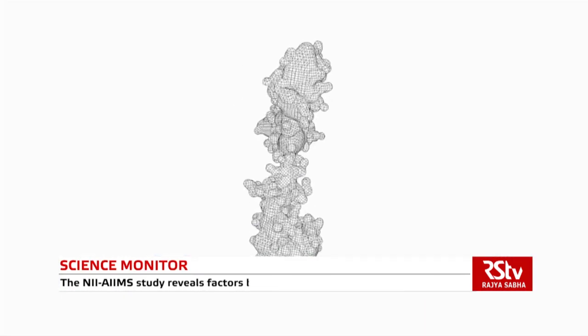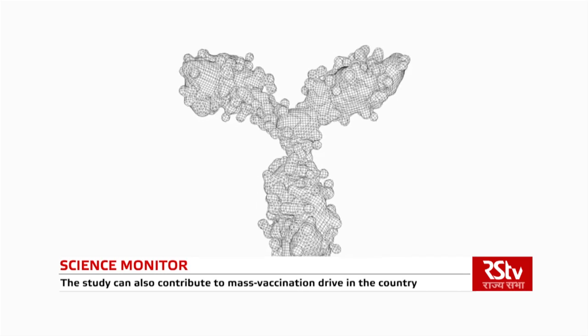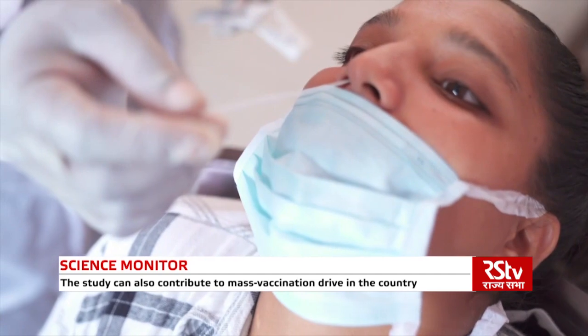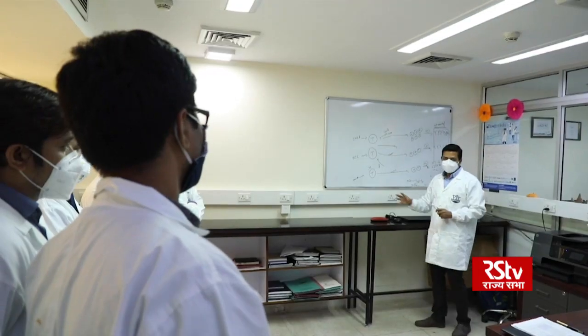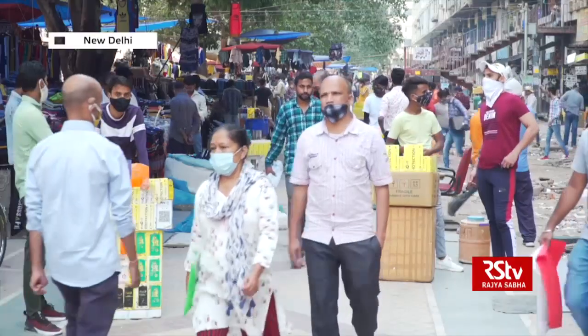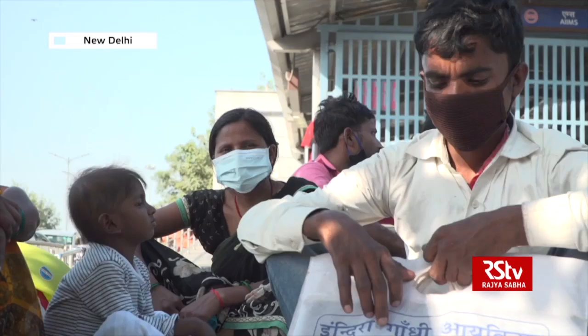The study indicates that the presence of cross-reactive T cells must have contributed significantly to the low severity of COVID-19 in India. According to the researchers, their study also has the potential to plan and strengthen mass vaccination drive in the country.